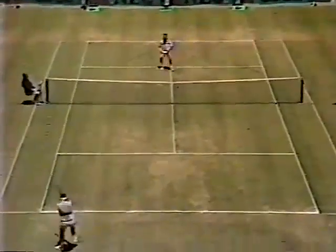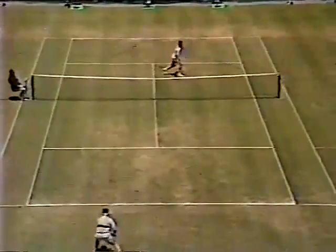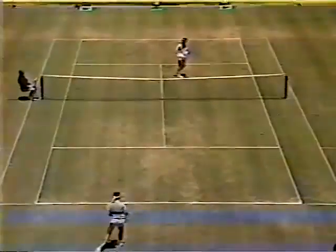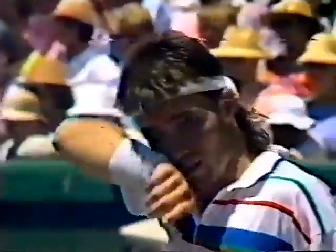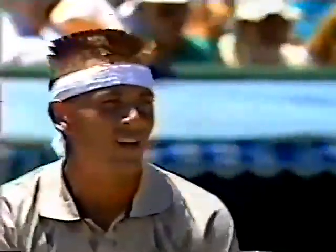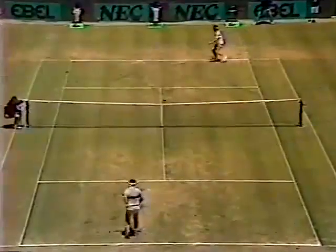And there is Cash. Very deep approach shot. And playing just a simple volley into the open court. Break point. And a second serve. Pernfors must be desperate. That's the first time he's tried to serve and volley this match, I think, Gary. Gives a break to Pat Cash. Ball change. So things coming around for Pat Cash.